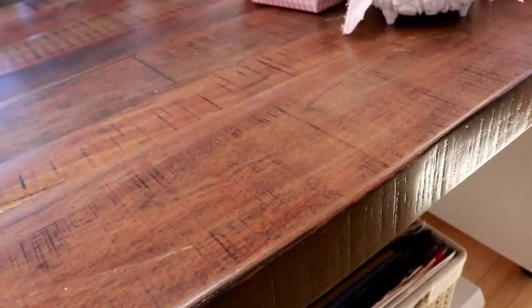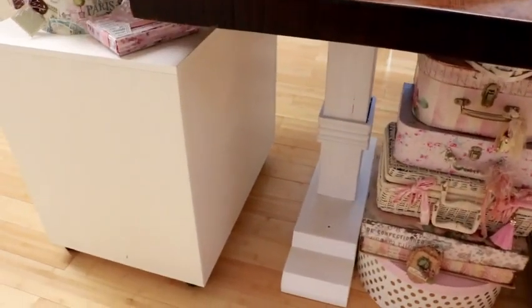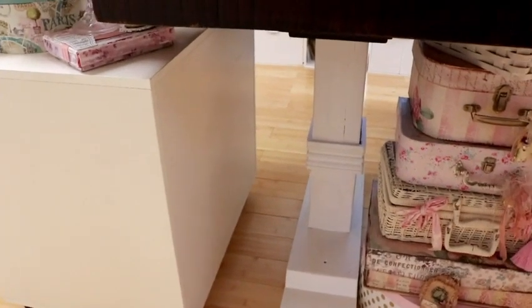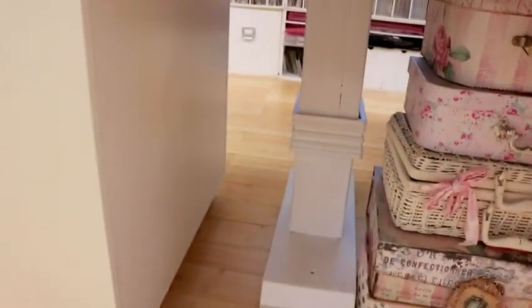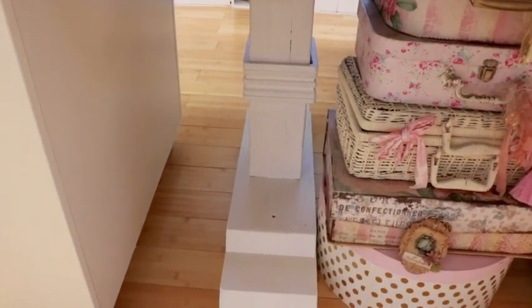Isn't that amazing? So it's like a piece of art in itself. Now, the feet I know do not belong to this table. They're solid wood. See? And they're very well made, but they don't look like they're the same. This is a newer wood. It's cut. It's not the same.